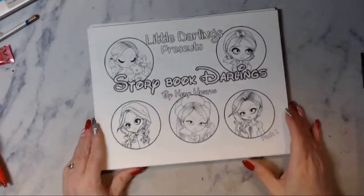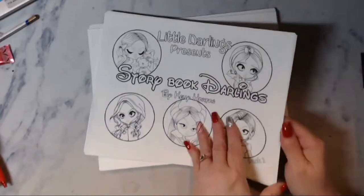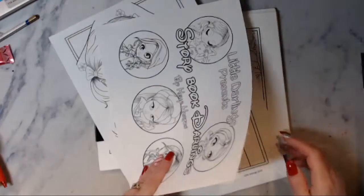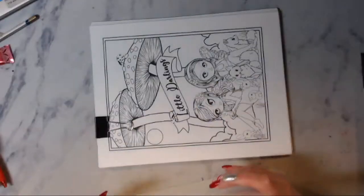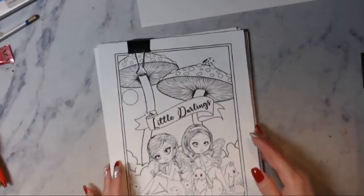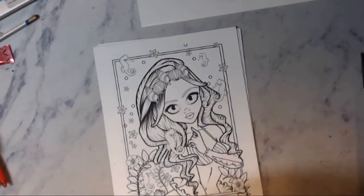I have Kelly Horton's Little Darlings Storybook Darlings. This is pack 1. And again, I print everything that I do on the cardstock. So there's that. And then you have your images. I'm just showing a couple. Looks like a little Red Riding Hood. So yeah, Maleficent. And then it tells you those. Yep, Ruby Red. So you have that. And then I have this one by her, Little Darlings. And again, oh, they're upside down. Let me fix that. Why did I put them upside down?